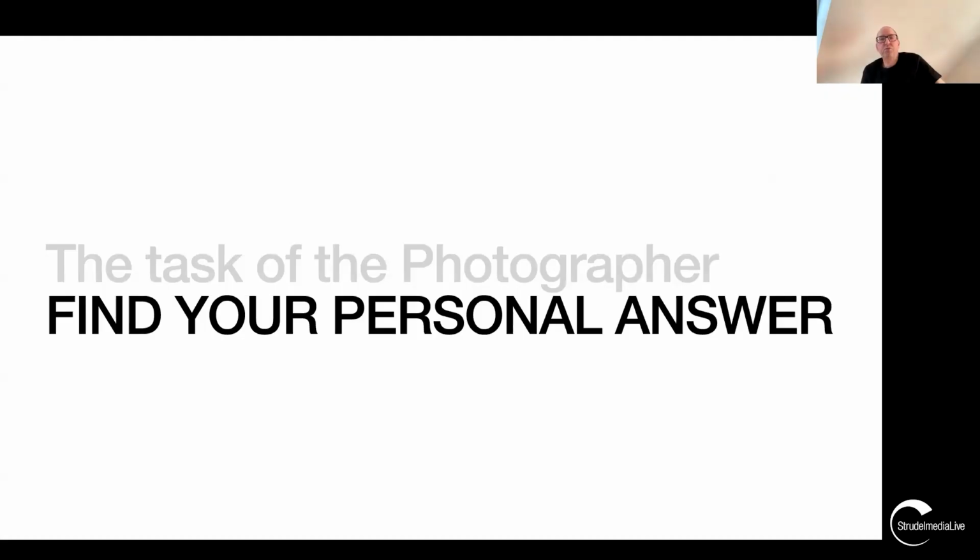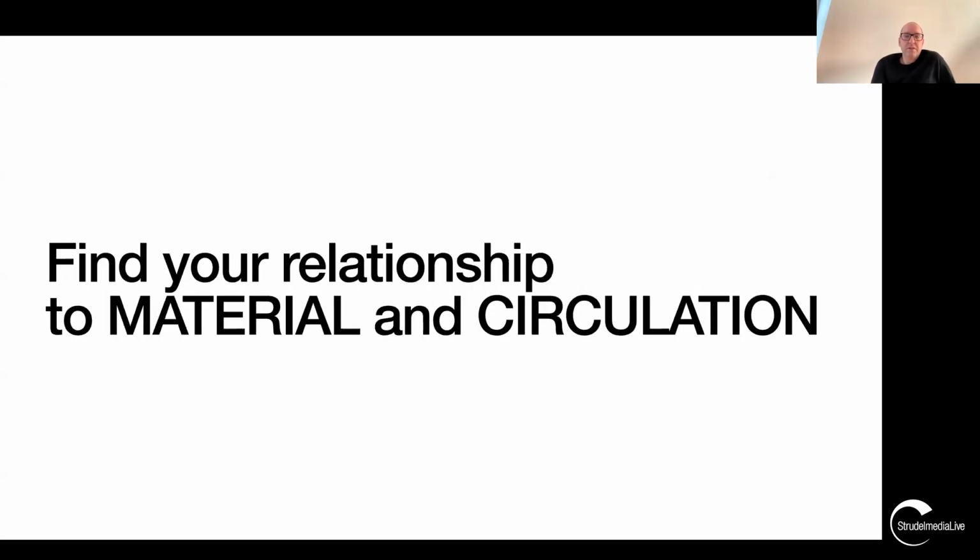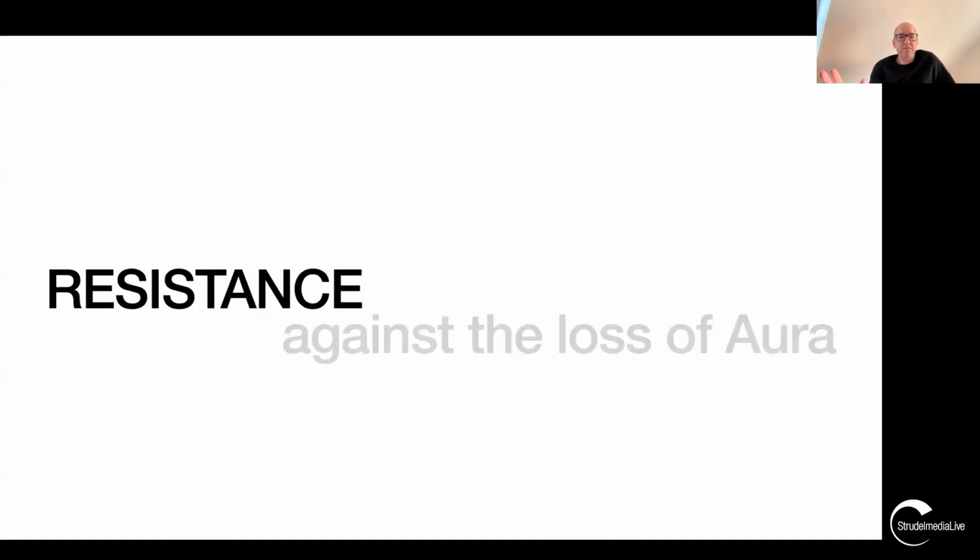So this brings us to the task of the photographer. The task of the photographer is to find your personal answer to that. What for you is the photograph? And this means finding your relationship to the material, so to the physical presence of the photograph, how it ends up, but also to its circulation. And this now, sorry, that was a long arc. Now I realize this when I've been talking about this so long.